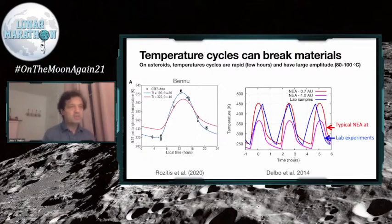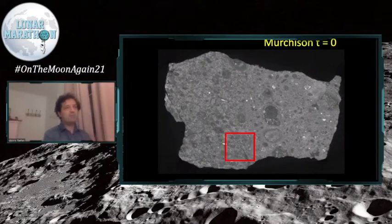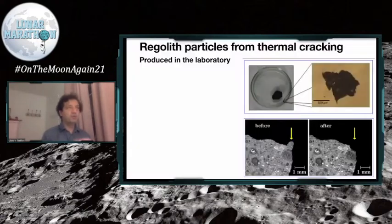And we reproduced this variation in the lab, and we subjected meteorites that are typically present on these asteroids, carbonaceous, to this temperature variation. And we looked at what happened to them. And we noticed in this particular region, these samples are about 2 centimeters in length, so the region we are looking at, the red region, is about 0.5 centimeter. We saw that as time goes by during temperature cycles, the cracks grow. And there is fracture widening, lengthening, and so on. So this process can actually produce particles from what we call thermal cracking. So oscillation in temperature can damage the rocks and break them to make a regolith.